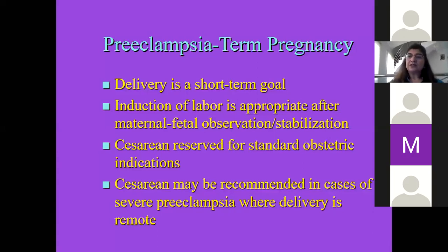It is a decision made at that time according to the gestational age of the baby and according to the weight of the baby, whether the baby can sustain the trauma of the birth canal, or the patient needs to be delivered by cesarean section.